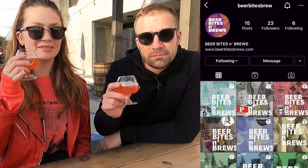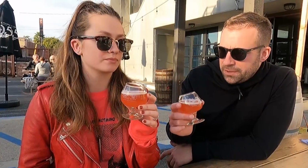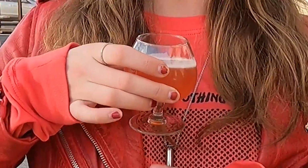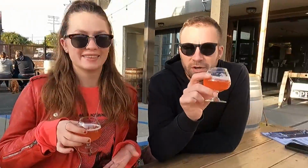Beer. More jerky. More bites. More brews. Yeah. More everything. That's the way we live. So 100%. Today, we decided to get beers that match your jacket. Yeah, exactly. My shirt and my jacket. So this is a blood orange kind of day.